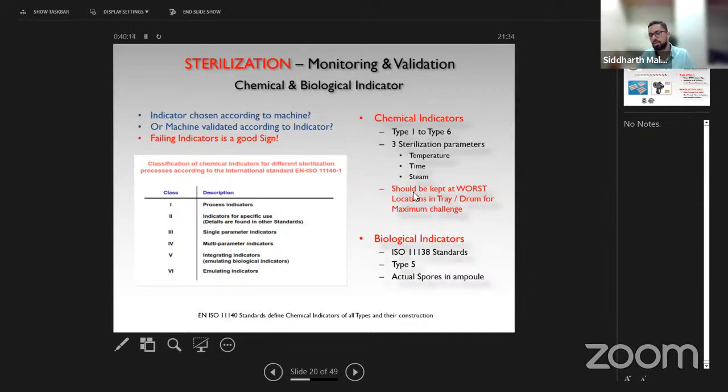The chemical indicators should be kept at the worst location in a tray or a drum, where it is very difficult for steam to reach. That is the place where you should place your indicator. Not at the top of your pack. When you open the pack, you should not find the indicator right at the top, because steam will penetrate that area easily. The difficult part is to place it inside, below all the instruments, so that even if a gauze piece was kept at a distant location, you know it has got properly sterilized.